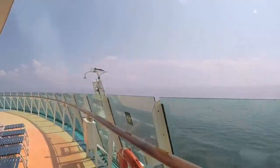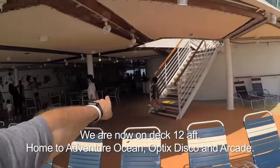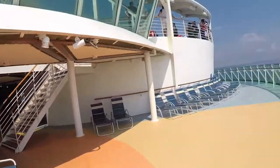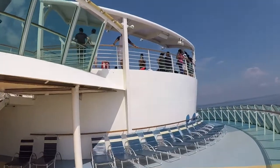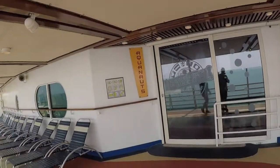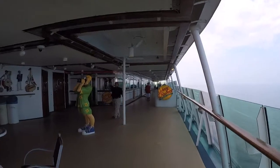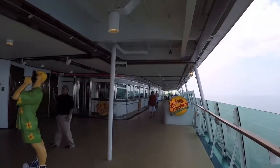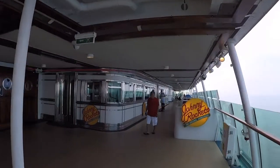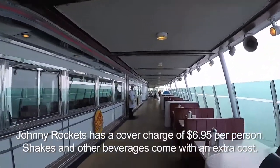So we're at the aft of the ship. Ping pong in there. Up there's the flow rider. Venture Ocean Aquanauts. Okay, so this is the kids program. Johnny Rockets. I think she said it was $7 for all you could eat and another $5 if you wanted a shake. But I could be wrong.